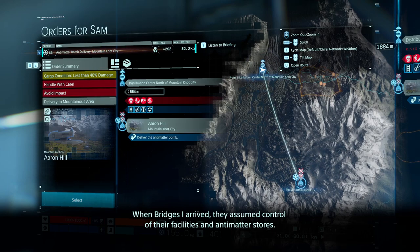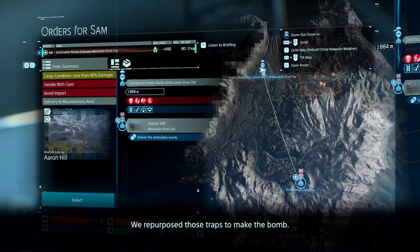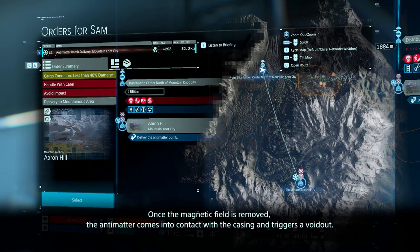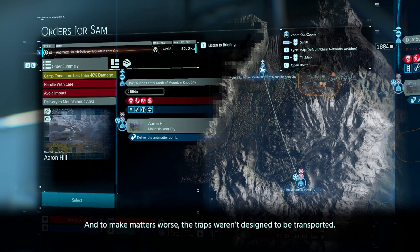When Bridges 1 arrived, they assumed control of their facilities and antimatter stores. To minimize the risk of a catastrophic annihilation, the antimatter was partitioned using special magnetic traps. We repurposed those traps to make the bomb. Once the magnetic field is removed, the antimatter comes into contact with the casing and triggers a void out. Now, it goes without saying, but if one of these things goes off en route, we'll have a catastrophe on our hands. And to make matters worse, the traps weren't designed to be transported.